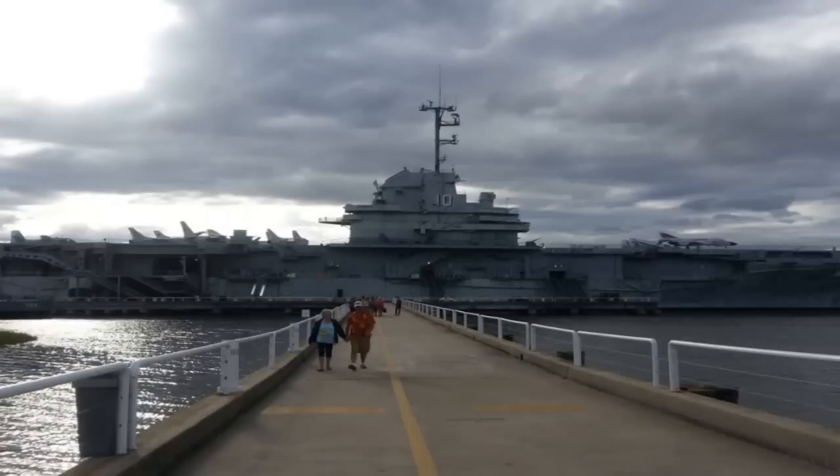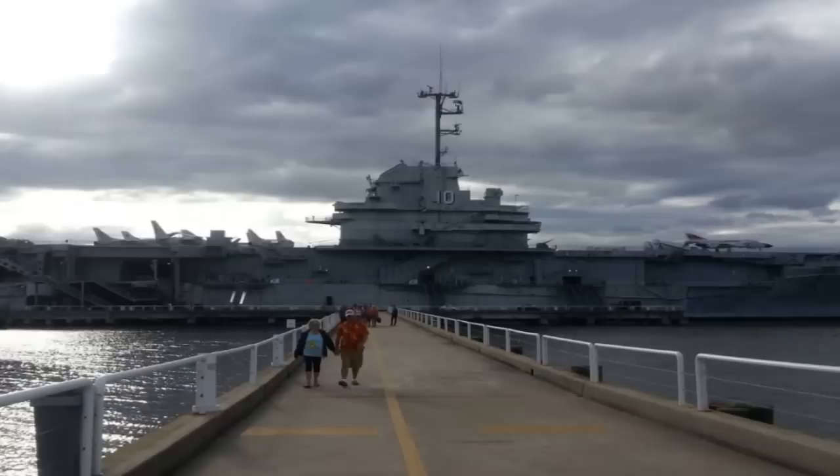The USS Yorktown, or the CV-10, was the 10th aircraft carrier to serve in the United States Navy. The length of the ship is 872 feet, and then in 1956 became 880 feet. The beam, or the waterline, is 93 feet. It holds a draft of 30 feet, and it displaces 27,000 tons of water.